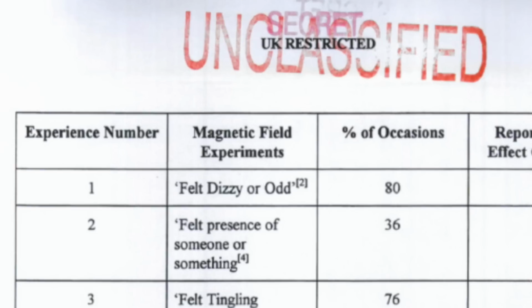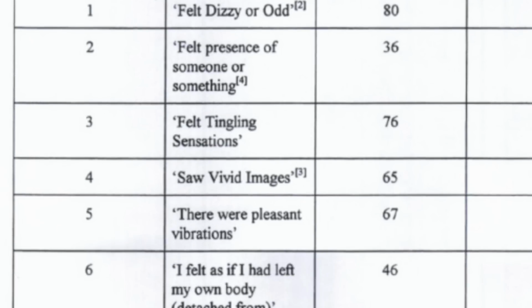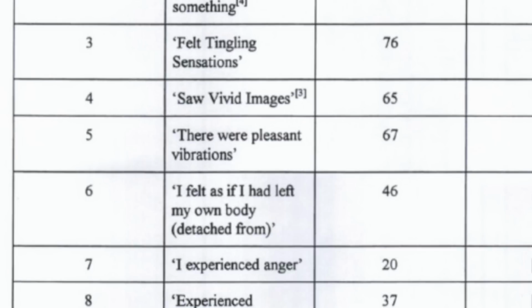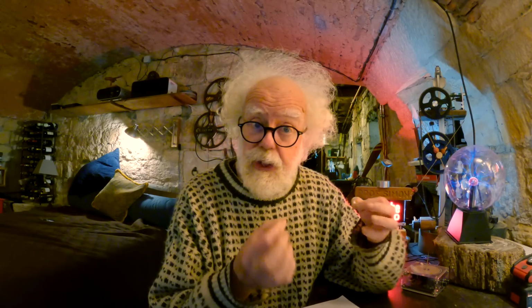Experience number 1, felt dizzy or odd. 2, felt presence of someone or something. 3, tingling. 4, saw vivid images. But what struck me is this. Why would there be a study into plasma exposure unless plasma weapons were planned to be used?